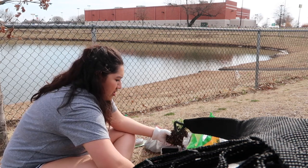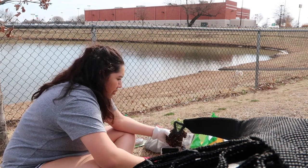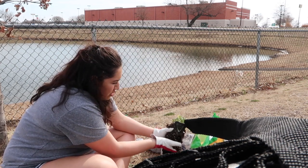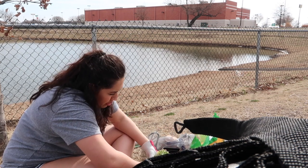I guess I could technically just do this, fill up a little at the bottom. I just roll it like this and take off some of the soil that was at the very bottom, and then I put it in the plant and put the pot in the planter.